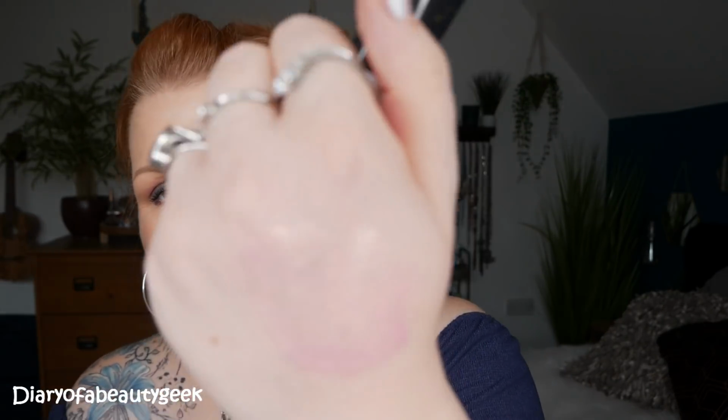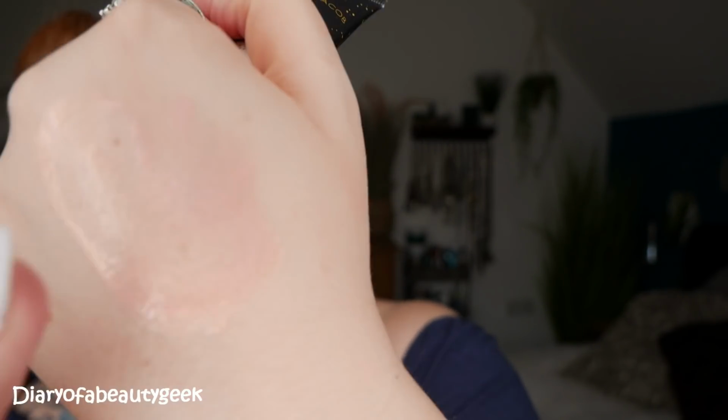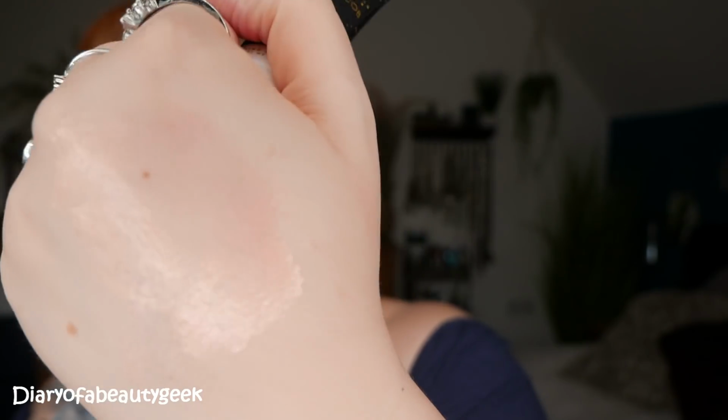Not for me, not for me. It's like a pearly colour, so it goes into pink, into coral. It's super shiny. No, not for me. There's no way I'd put that all over my skin underneath my makeup. It is pretty, but I just don't use those shades on my skin. So the cost of this illuminator is $26.